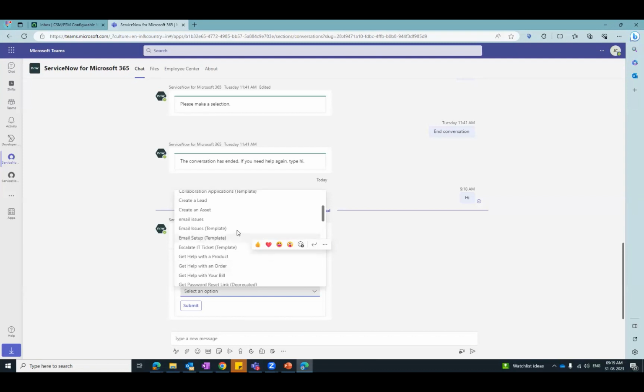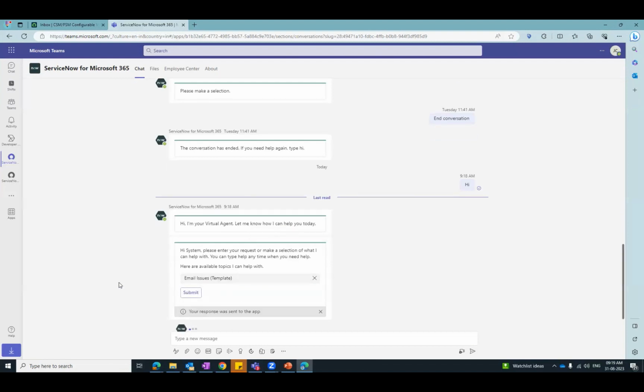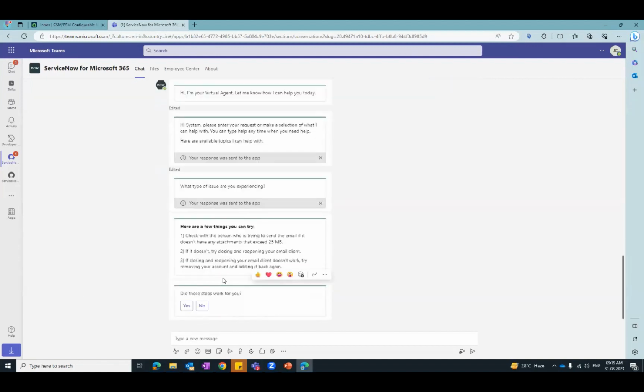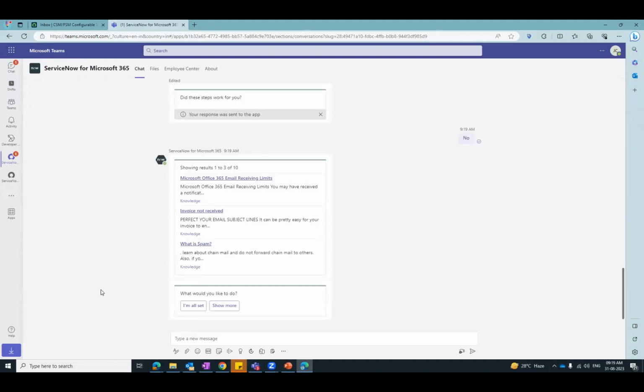So if I quickly select one issue, say I'm experiencing an issue with email, it's pretty simple, like a VA conversation. Just push your input and wait for the response from the chat. Now this is asking me what kind of issue I'm facing. Of course, I'm not able to receive my email. So see the responses from the bot. These are a couple of suggestions the bot is giving me, but I followed these suggestions and they're not helping me with the issue. So I'm going to say no, these are not working. Then the bot will give me various documentation.